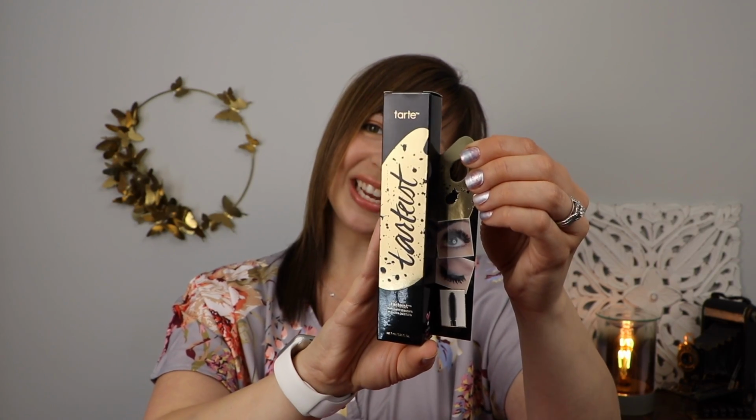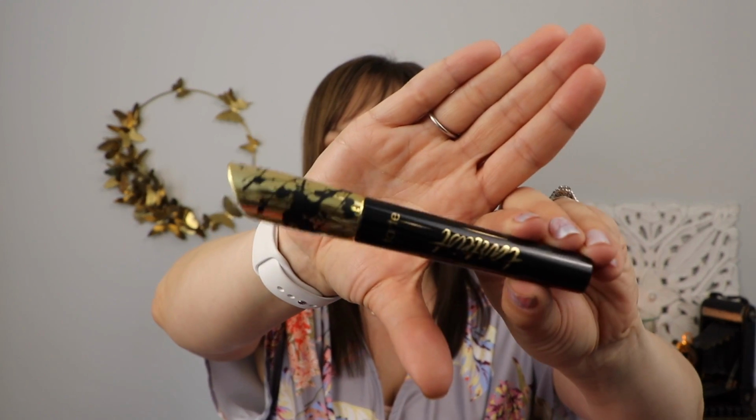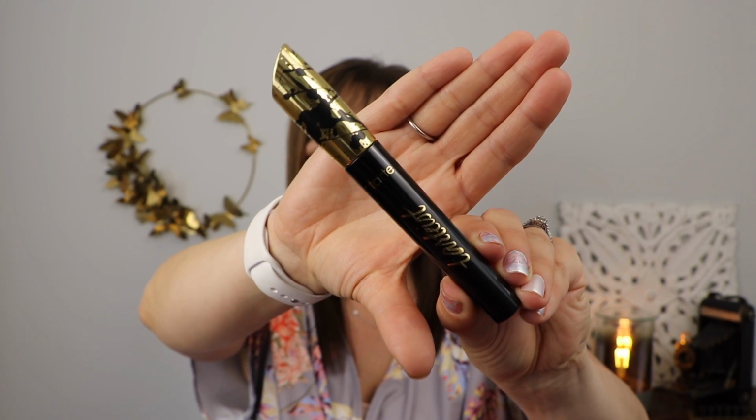This is the Tartiest Mascara by Tarte. I got a Tarte mascara a few months back in my Allure beauty box and I have been in love with it. It's one of the only mascaras, oh, this tube is so cute, it's one of the only mascaras that doesn't really irritate my eyes, because by the end of the day my eyes are just so red and irritated, but the Tarte one really doesn't bother my eyes, so I figured I would get another Tarte mascara. This is different than the one I currently have. The one I have now is actually a bamboo style tube, but this is really, really pretty, and it is black, of course.